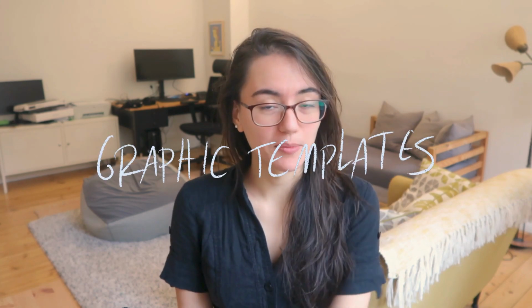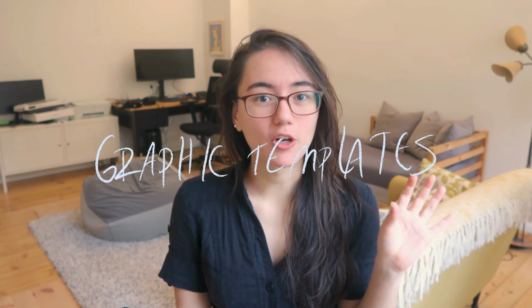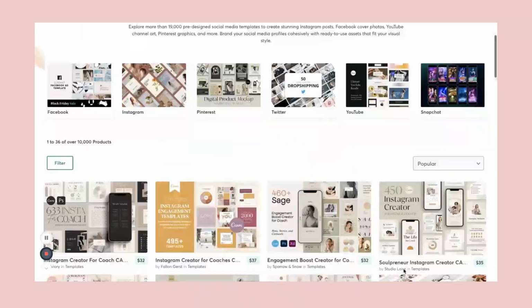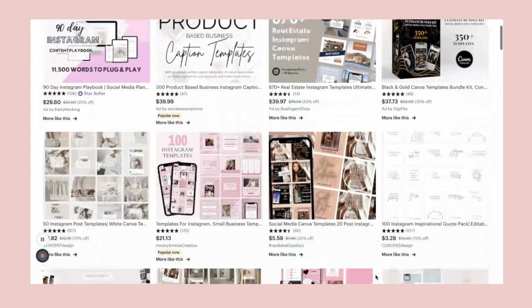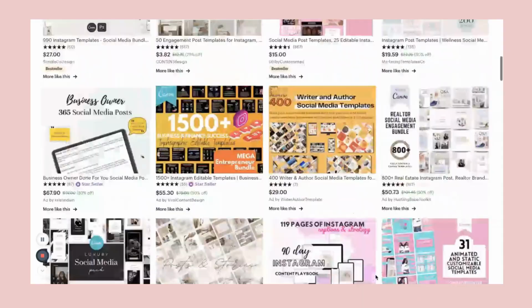Second type, graphic templates. So the second digital product are graphic templates, so really visual-based templates. These can be made for any platform, really. Instagram, Facebook, YouTube, Google Slides. They can be for launching, promoting, nurturing, value giving, entertainment. You can find these really like all over creativemarket.com.